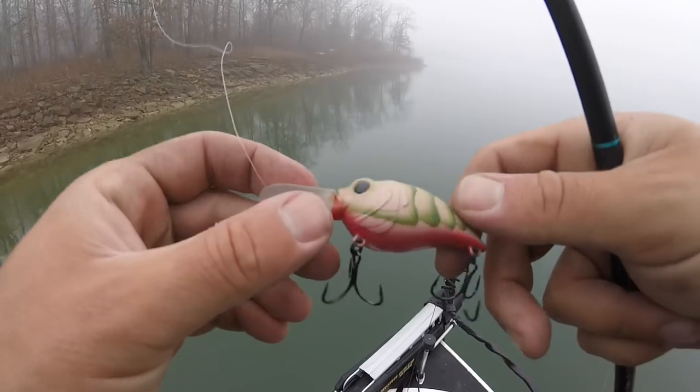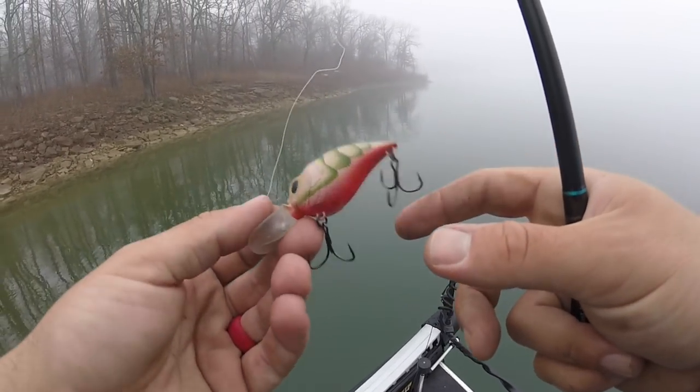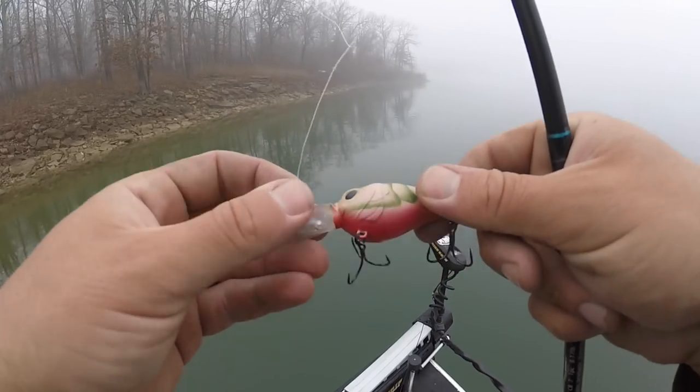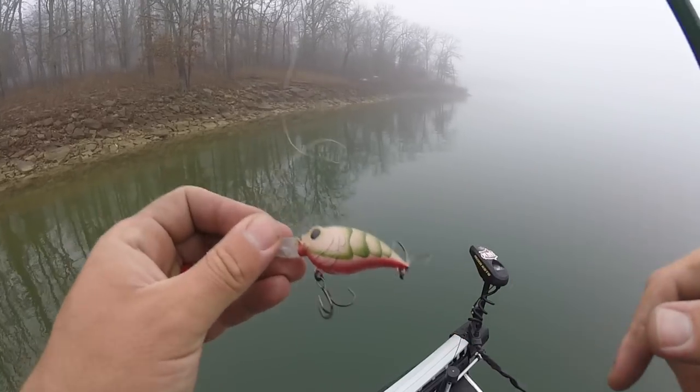Just made the switch up to this custom painted 6th Sense Curve crankbait I painted up for you guys in that video about a month ago. Low light conditions, clean water. That's usually when I can get bit with this bait. That's when I like to throw this color. So let's see if it's productive.